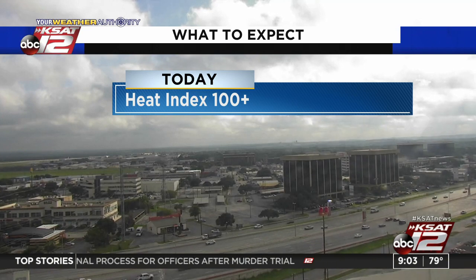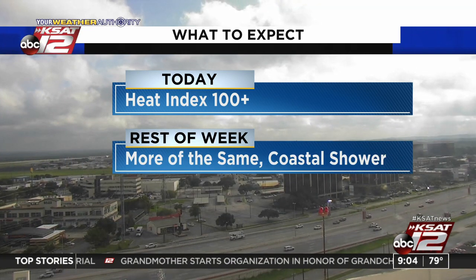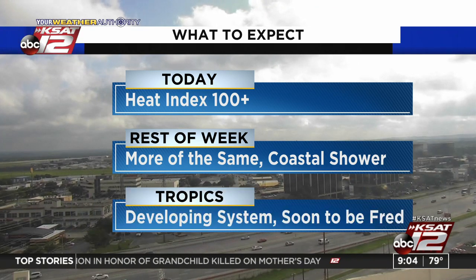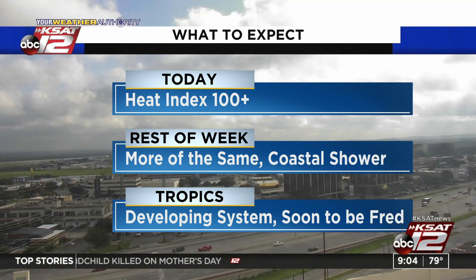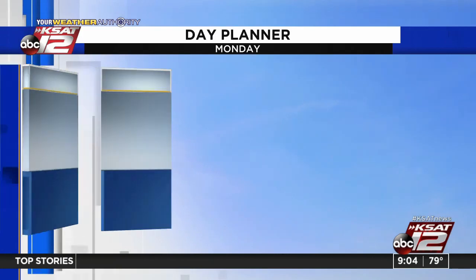We're going to see that heat index near 100 a little bit later this afternoon. Rest of the week, more of the same. Temperatures near 95, 96, and then a coastal shower or two is possible. In the tropics, we've got a developing system. I think we'll have Fred on our hands here very soon. We'll update you there in just a few minutes.